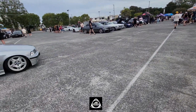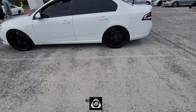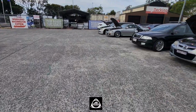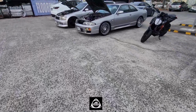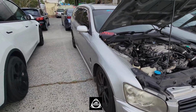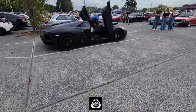We got here probably half an hour late, so there's a few cars here already. Go check them out. Nice little Ford, two of them. G6E Turbo. We got a Skyline over here. Stagia. Bit of an Aventador.